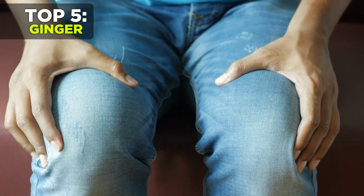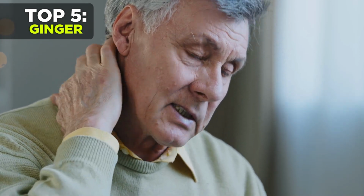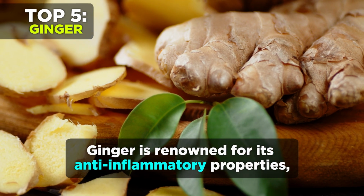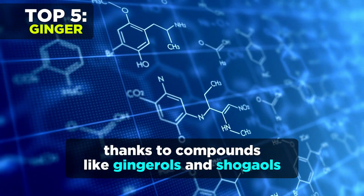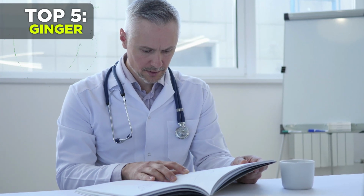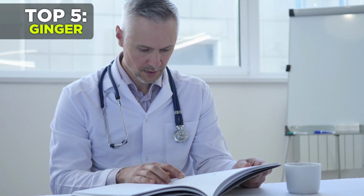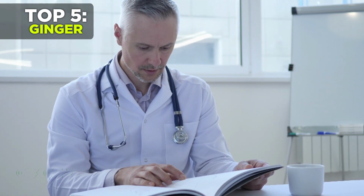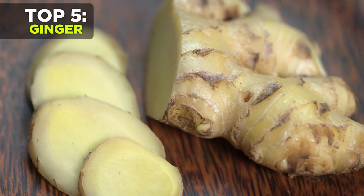Firstly, let's talk inflammation. Inflammation in the body can exacerbate many health issues, including sleep apnea. Ginger is renowned for its anti-inflammatory properties, thanks to compounds like gingerols and shogaols. A study published in the International Journal of Preventive Medicine found that ginger could significantly reduce inflammatory markers in the body. But the benefits of ginger for sleep apnea don't stop there.